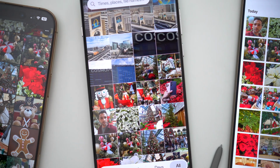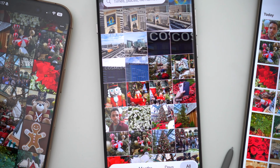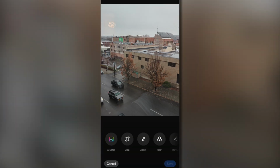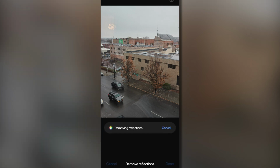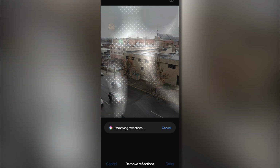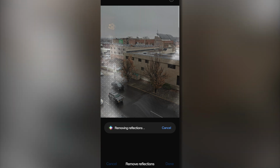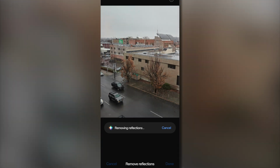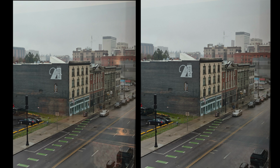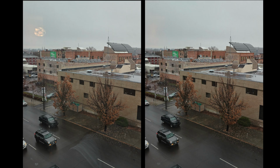And after you have your image, we know both Samsung and Apple now have a few AI image editing tools to help remove unwanted objects and whatnot. On the Find X8 Pro, OPPO has also introduced their own AI reflection removal tool, which I found to be really useful. If you're snapping a pic in front of a window, for example, you can automatically remove any reflections that show in the image with the press of a button. And the before and after here is really quite good. I can't tell you how many times a cool plain window picture was ruined by my face or an overhead light shining on the window, so this is really helpful.